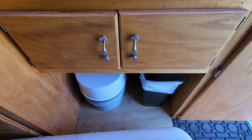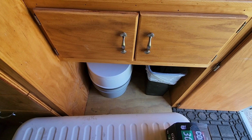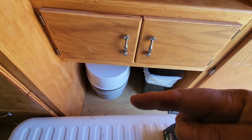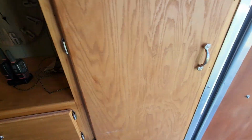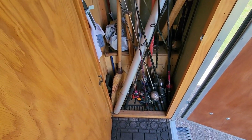And then garbage and a toilet. That's a two-chamber toilet. It's got a clean water chamber on top and a black water chamber on the bottom. It's pretty cool. And then here's our long tool storage and fishing poles and all that kind of stuff that's a little bit longer.